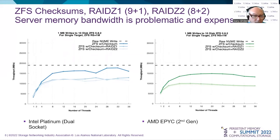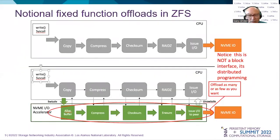The dotted lines are writing to large numbers of NVMe devices raw, and then if you add compression and erasure and the like, what you see is you get less and less of the max memory bandwidth you can get. And that's just because there's not enough memory bandwidth in servers to pass over the data as many times as you need to and get the throughput that you need.